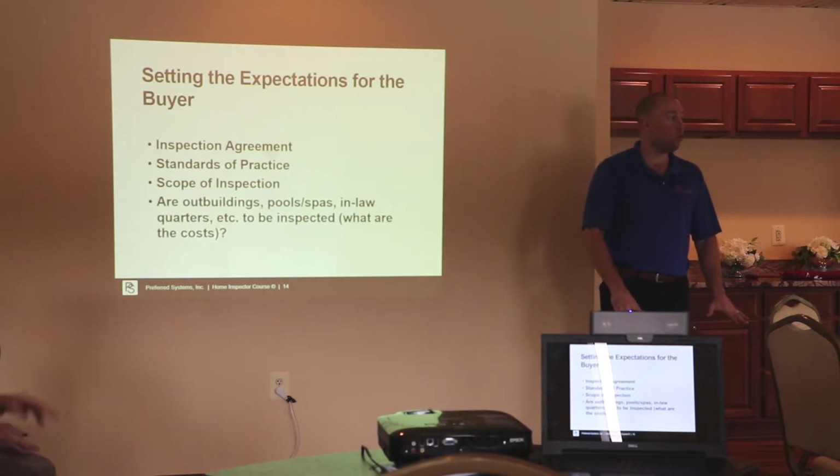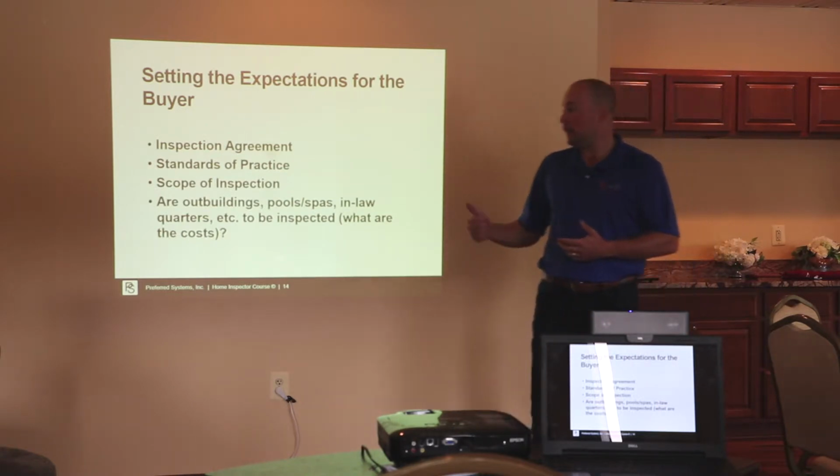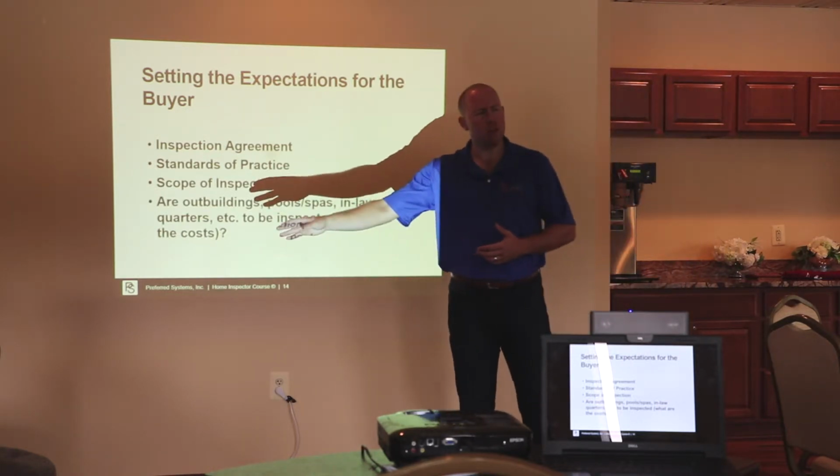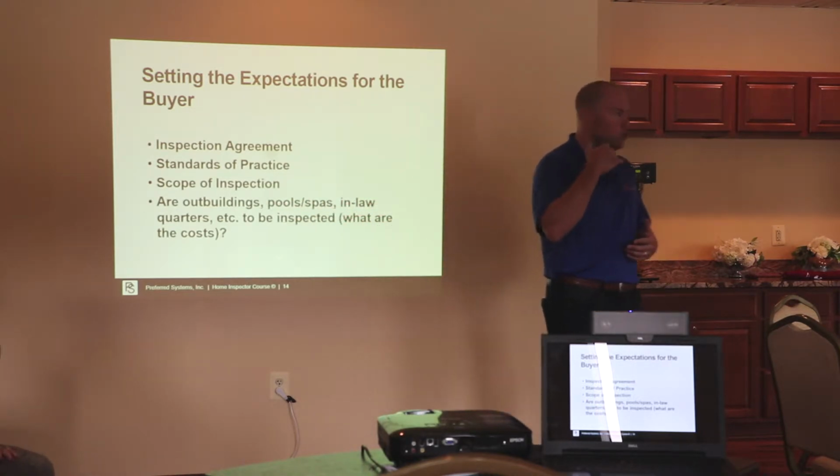Are outbuildings, pools, spas, guest houses included, or is that a separate fee? The last thing you want to do is say, oh yeah, the home inspection is going to be about $500. They call in and order the inspection, they're like, you said it was going to be $500.